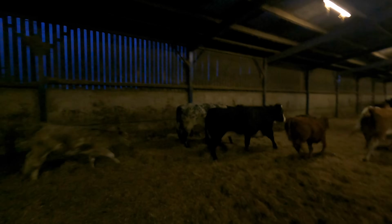So looking well. Can't see them the best in here in the dark, it's come dark now, but they're not looking so bad, they're doing well. Some bigger ones and some smaller ones as you can see, so just depends on when they calve, to be honest.